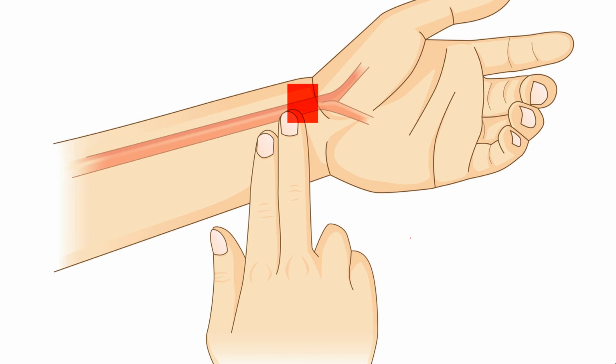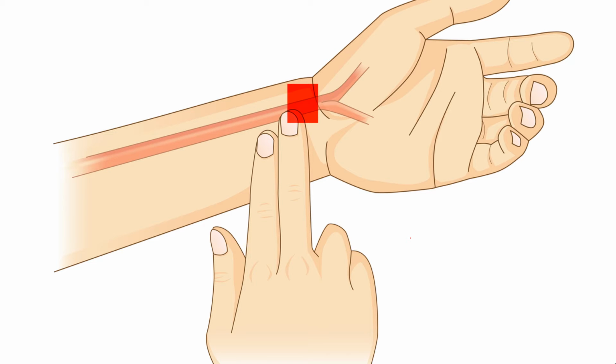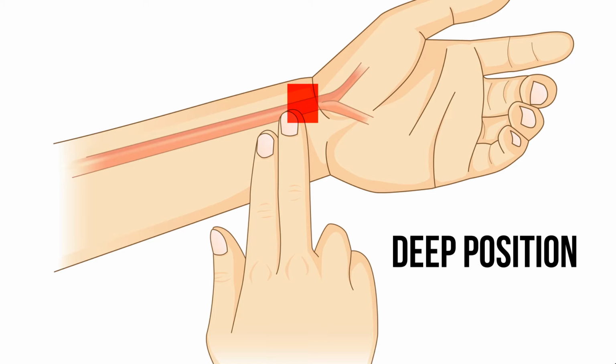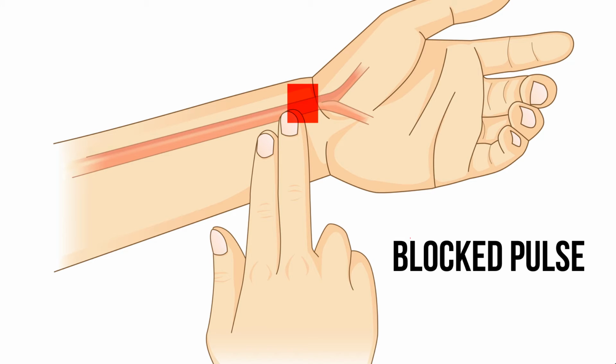And when palpating the left radial artery at the corner of the left wrist crease, there will be a small, stiff jump under the fingers, meaning that when putting your finger on the radial artery, it will feel stiff and rigid, as in there's no amplitude or no flexibility in the artery. Sometimes when palpating the radial artery in this position, the pulse is no longer just under the skin. Instead, you have to push down deeper towards the bone to feel anything at all. And sometimes it will feel completely blocked, as if there's no pulse present at all.